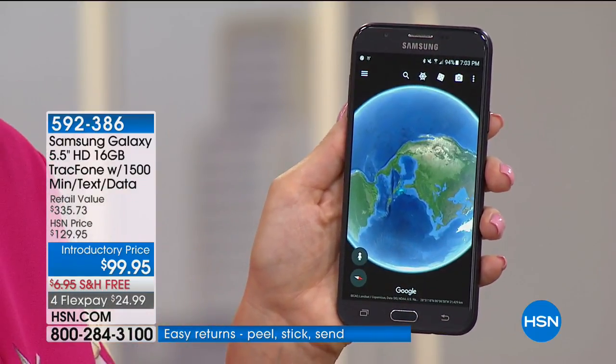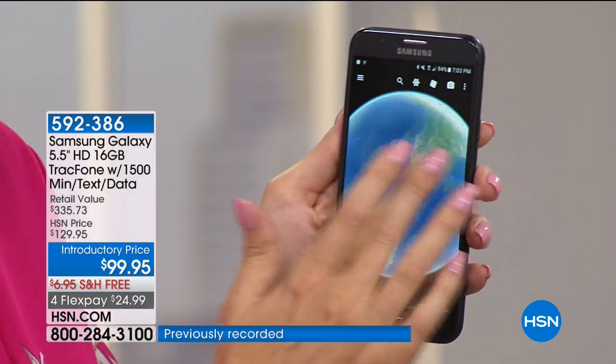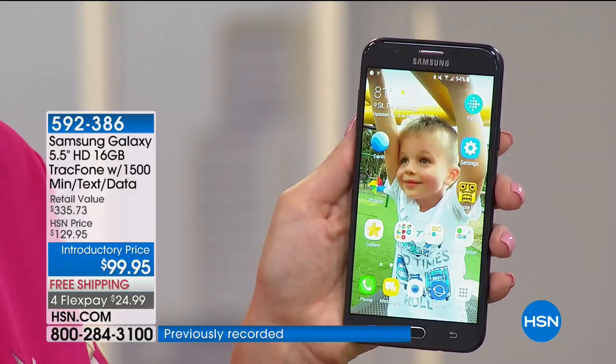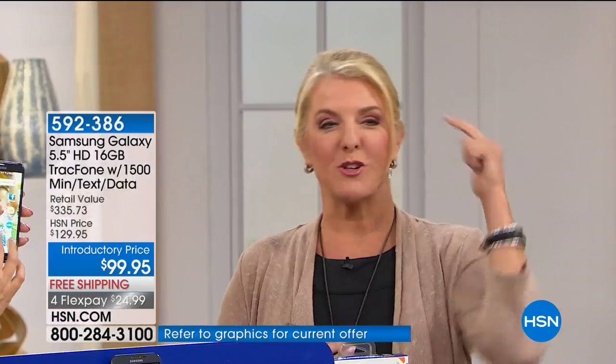This is the phone that grows along with you. And the best part is, because it's TracFone, you're not stuck in a contract, you're not paying monthly, and there's no bill. No contract, you're not paying monthly.